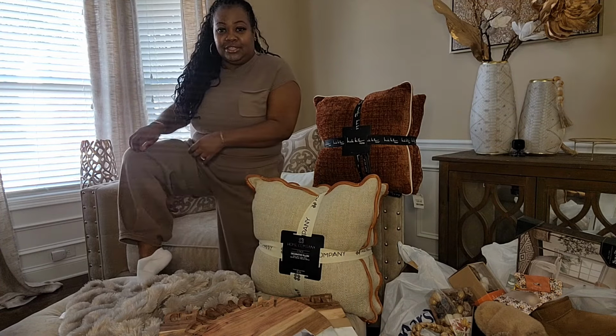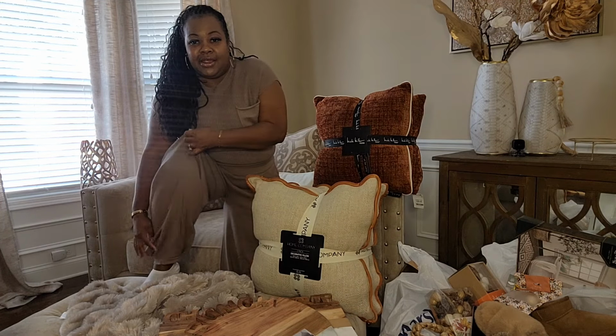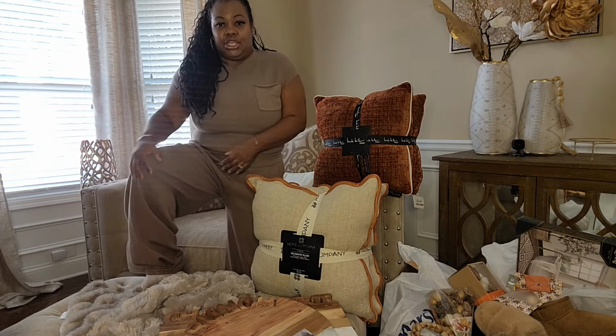And then I want to show you, these lamps come with a rechargeable cord. There are three different settings and they are by touch. They're similar to the ones that you have seen on the Temu shop. You guys run out and get them. They are fabulous finds for less.